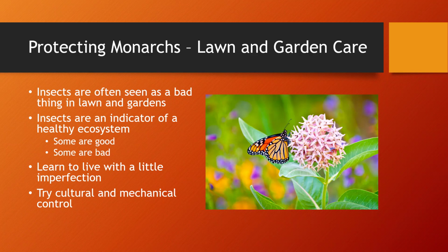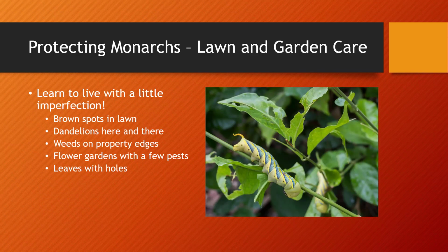So we're going to learn to live with a little bit of imperfection in our lawn and garden, and we're going to talk about cultural and mechanical controls. Sometimes we do not have to manage insects to completely remove them from the area. If we have brown spots in our lawn or dandelions here and there, that's not necessarily a bad thing. Sometimes you can let weeds grow up on the property edges, and the flower gardens can handle a few pests eating their leaves so long as they're not damaging the flowers. So we might have some leaves with holes in them, but that's not the worst thing in the world.